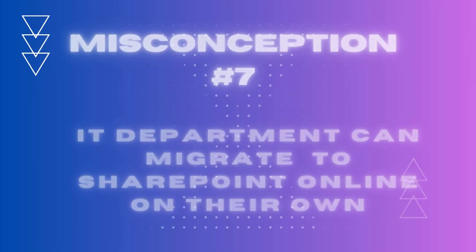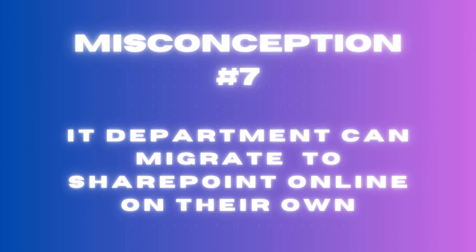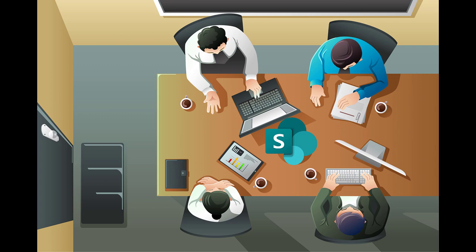And finally, misconception number seven. IT department can migrate SharePoint server to SharePoint Online on their own without any help from the business. Not quite. It involves IT and the business. IT needs to provide as much information as possible so that the business can make informed decisions before migration can begin.